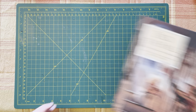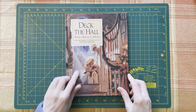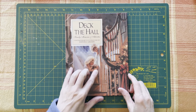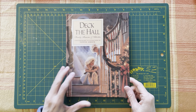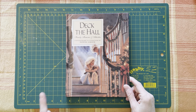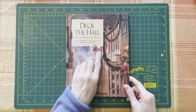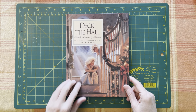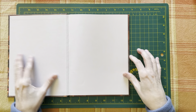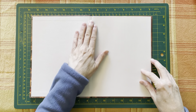We have two more left. This is the next one. This is Deck the Hall, Family Memories and Activities, Contemporary Illustrations by Donna Green. Is it Deck the Hall or is it Deck the Halls, plural? I always thought it was Deck the Halls. Yeah, I always say Deck the Halls. And so that we only have one hall? I don't know that we only have the one hall. Certainly not only one spot that is decked.